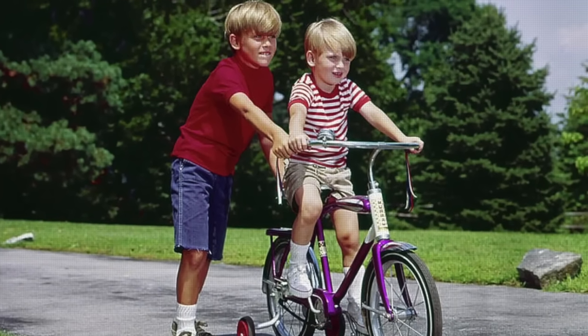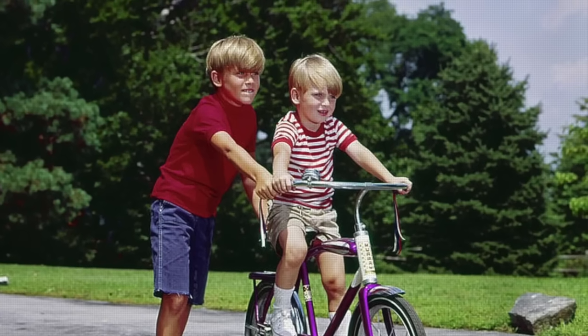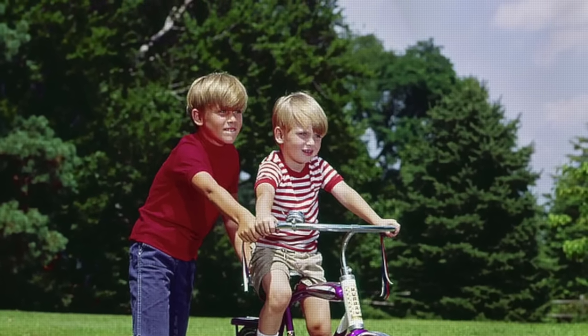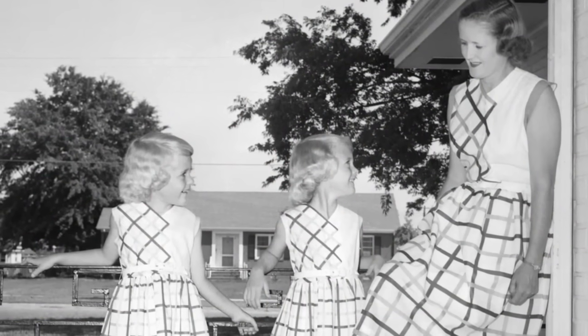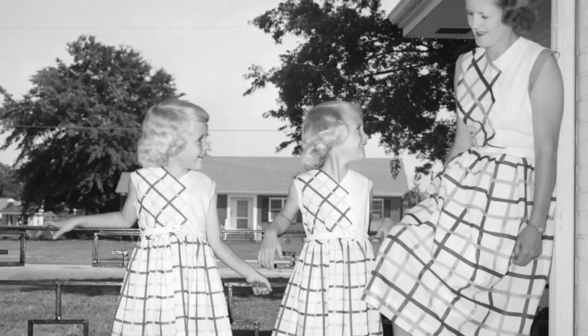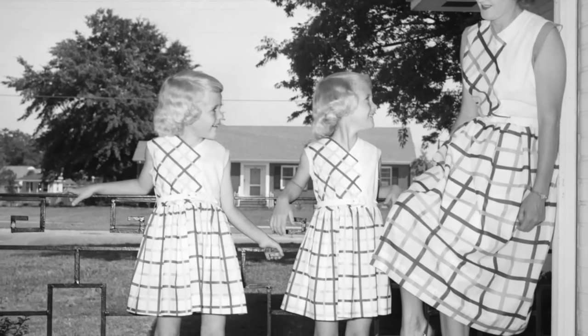Another way of saving money on clothing was to hand down outfits as older siblings outgrew their clothing. Younger brothers and sisters would be the recipients of these older clothes. And sometimes neighbors and extended family would also exchange clothes. Wearing hand-me-downs wasn't seen as a sign of poverty. Rather, it was embraced as a practical and sustainable approach to getting the most for your money.